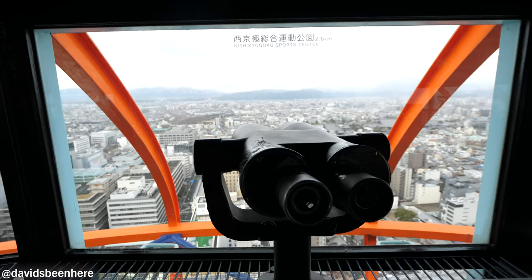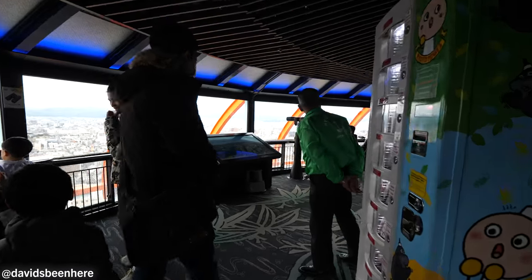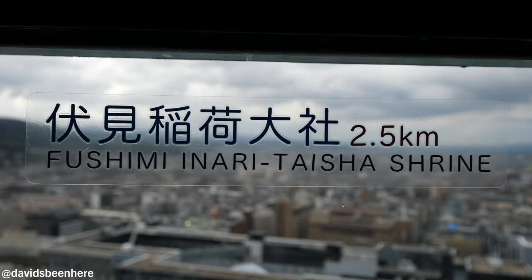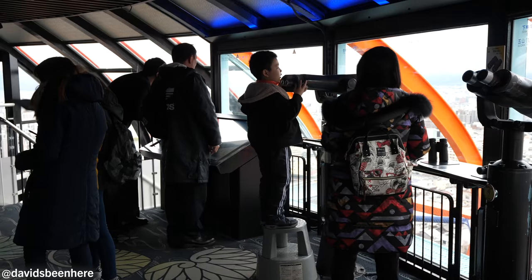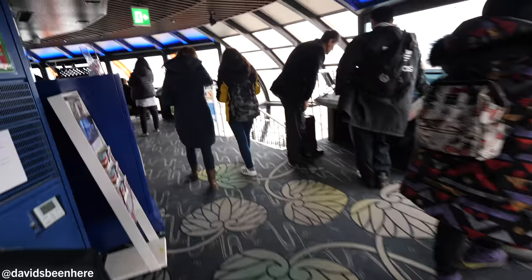Oh wow, I can't believe how many buildings there are here. It just never ends. It's like a sea of buildings. This takes something like half an hour to see. Get some photos, get some video, just enjoy it. Come here with your family or come here alone like I did. Yeah, and definitely add this to the top of your bucket list for things to do in Kyoto. It's a must visit. Tallest structure, highest point in the city.